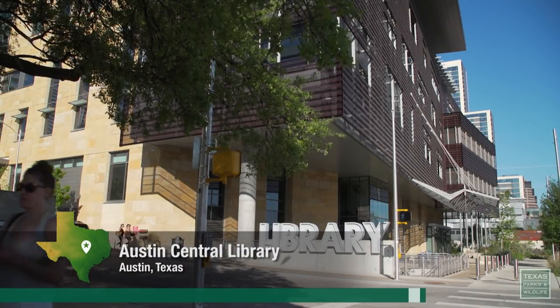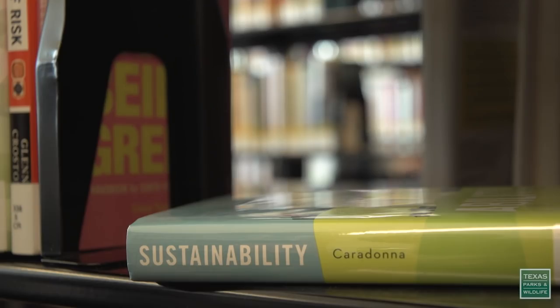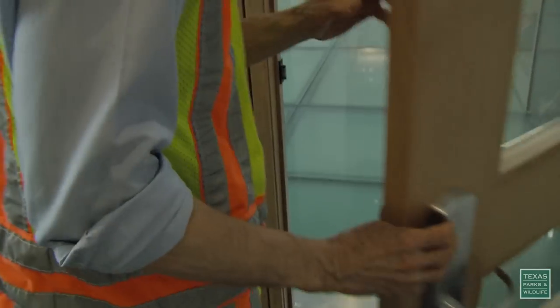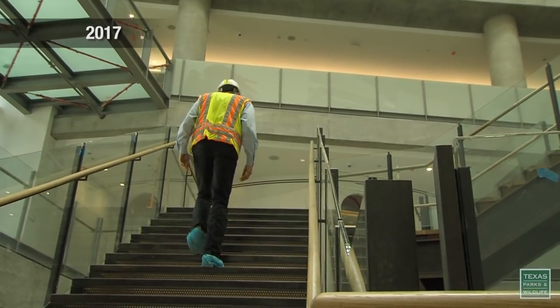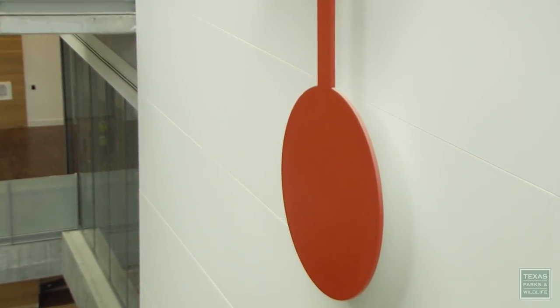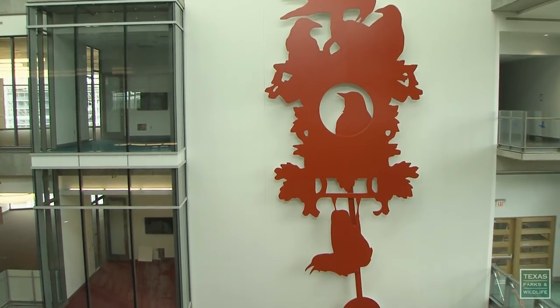At the new public library in Austin, there are many ways to learn about ecology, sustainability, and wildlife like birds and butterflies. Come on in. One way is to go to the top. Before opening day, Library Facilities Manager John Gillum discusses some of the building's more unique features. Homage to the grackle. Everybody goes, why is it red? Because it's art.